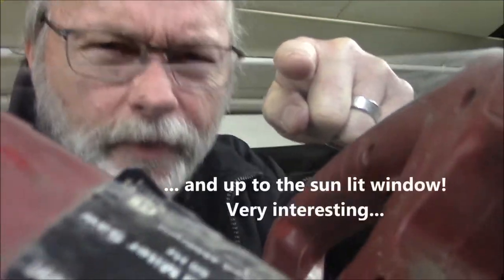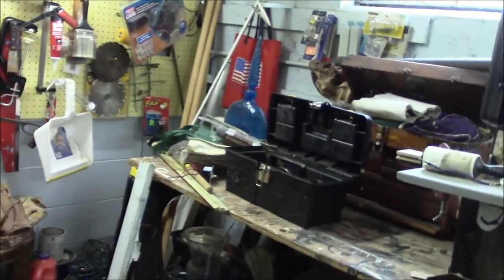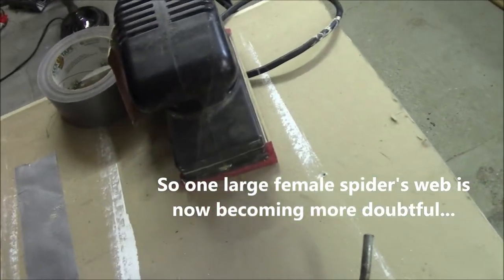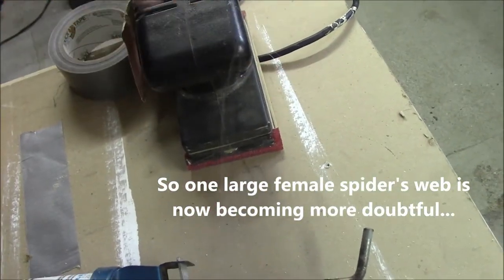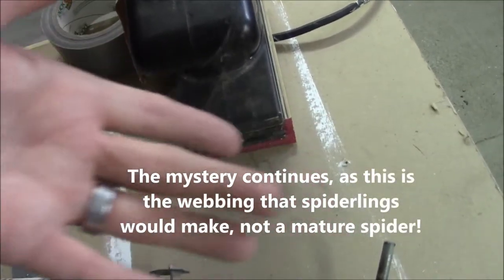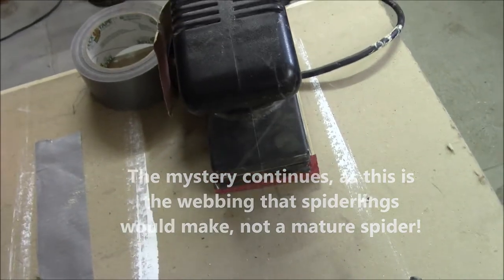Now this old girl's got her webbing all over the place, all over the saw. And she's got drag threads that go way over to the workbench over there, so we're just going to have to search around here. So here's their web, very, very soft, thin webbing, not sticky. All right, let's begin our look here. See if we can locate this girl.